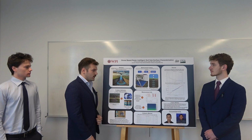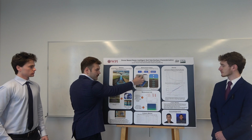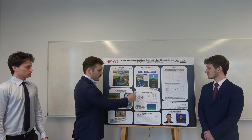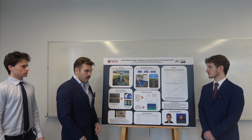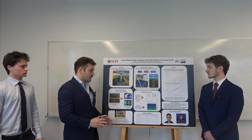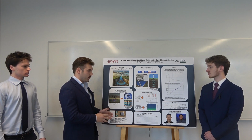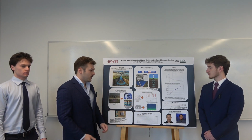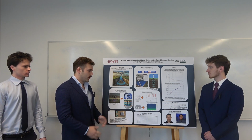So our actual measurement collection was simulating a drone flight by having the radar attached up here, going back and forth across this small section of land, and we take measurements with observers and without observers in order to eliminate the environmental noise. So we get measurements that were just accurate to the soil, and then we label these soil accurate measurements with moisture probe data taken from the same location, and then we were able to get accurate measurements of the soil moisture with the radar.